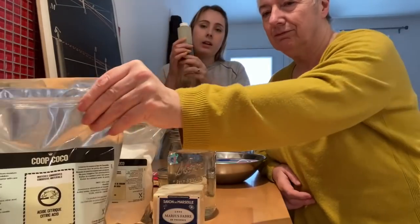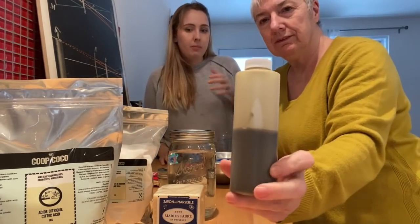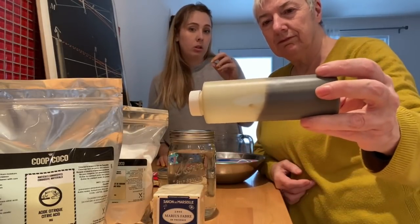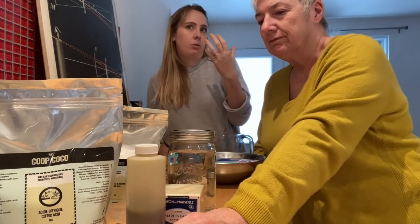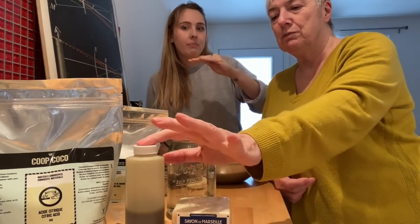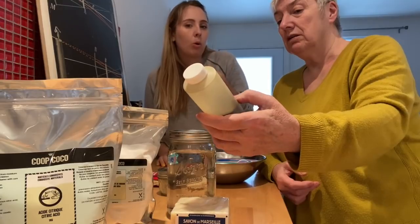This here, I got at the Co-op. It's called black soap. Basically, it's a Marseille soap in liquid form with olive oil, so it's another natural soap. It's a little bit harsher, basically, so we're going to use less of it, small amounts. Is that expensive? No, not very expensive, but I didn't want to get more than needed.